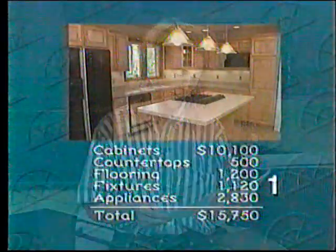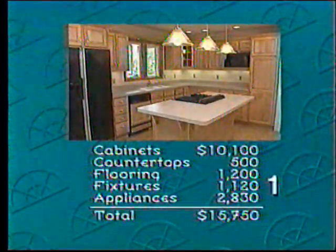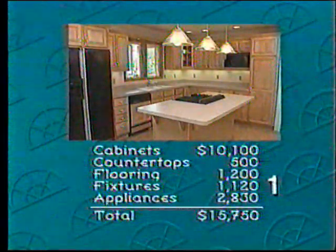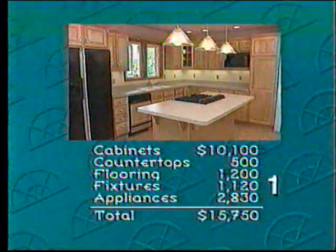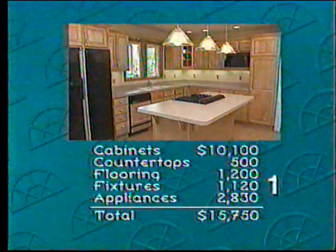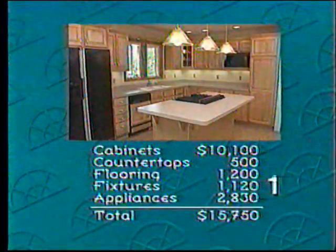For this project, we're running right down the middle of the road on what we're spending in the 5 main categories. And here's a quick look at the early estimates to give you a sense of that. The cabinets you'll be seeing later do make up well over 60% of our projected costs, coming in at $10,100. The countertops, if we had them made, would run about $500, but we'll save more than half of that doing it ourselves. The flooring runs about $1,200. That's with us installing it, though. Labor would be more. The plumbing fixtures total $1,120, and the appliances are running $2,830.